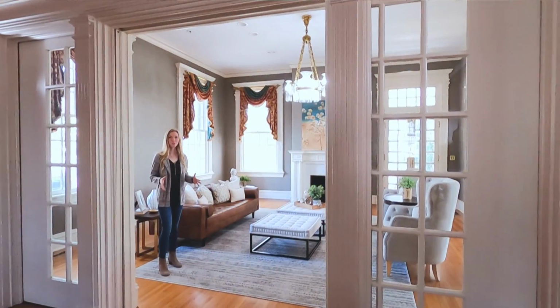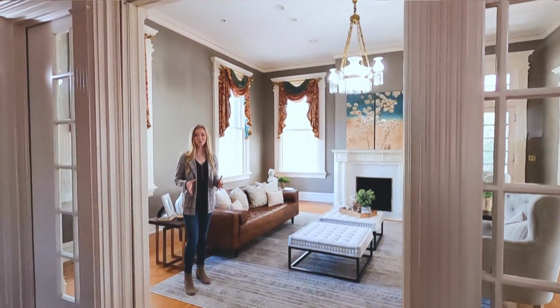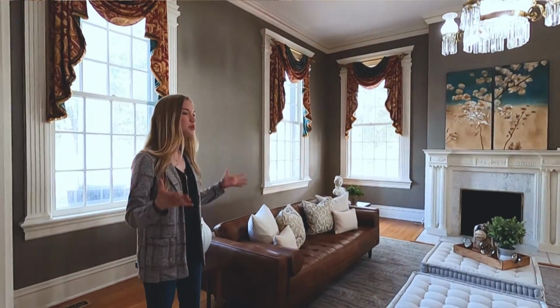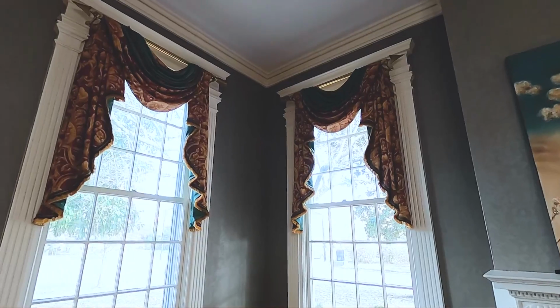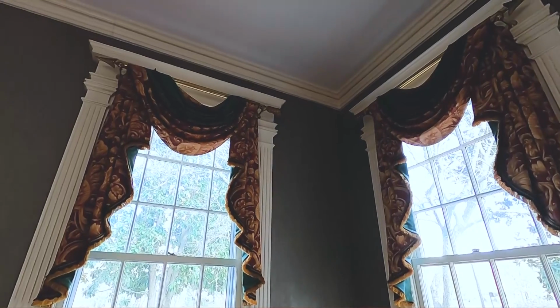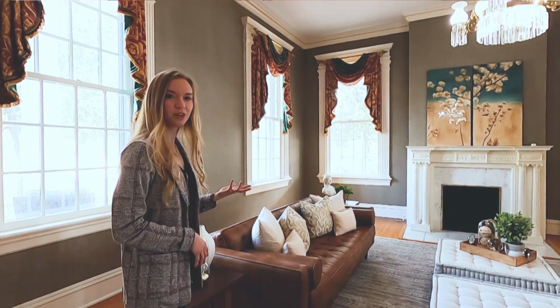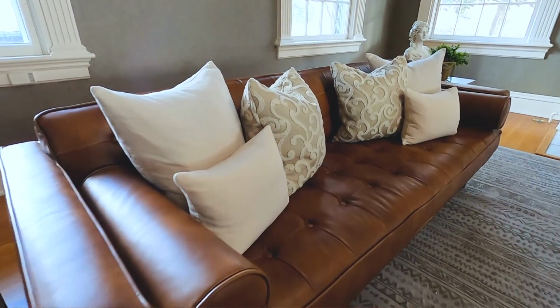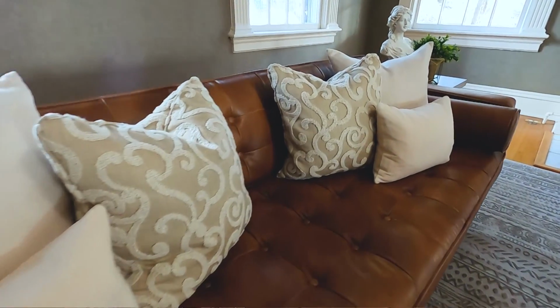This front room is one of my all-time favorites in this whole house. We are downstairs, we're right off the front door, and this is a beautiful front sitting room. My main inspiration in here was actually these curtains, which were already here. I loved the rich tone and texture in them, and I really wanted to highlight those with what I brought in. I wanted to ground this room with this really pretty tobacco leather sofa.